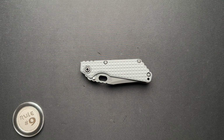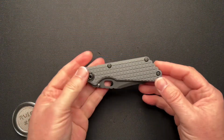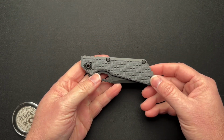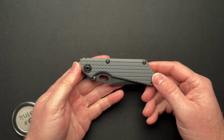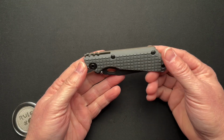This is a quick overview of the Strider SNG, I believe this is. And this is a Monkey Edge exclusive for the California Custom Knife Show, spring of 2023.